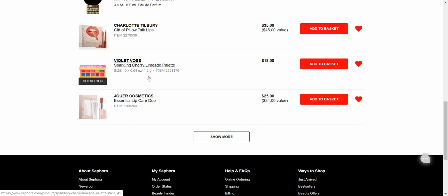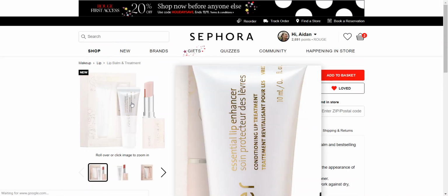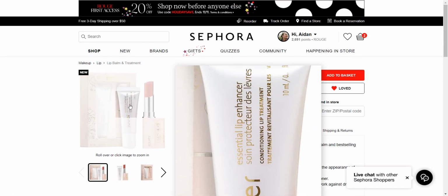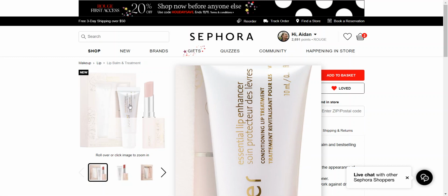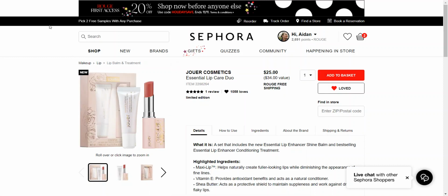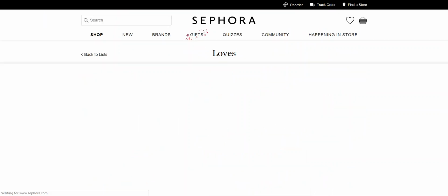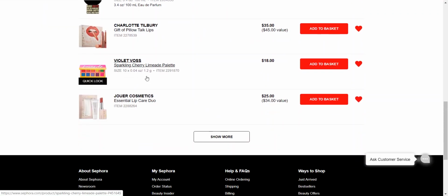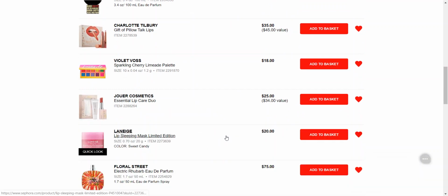This next one, I love this one right here. This is the Essential Lip Enhancer. This is such a good lip balm. It's a great nighttime one. It's up there with Laneige in my mind for really good lip products. And so that's a really nice deal. I don't need one right now, like I kind of said with the lip balm, but I kind of want it.